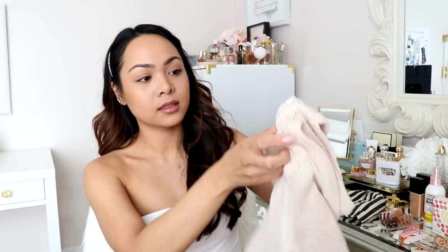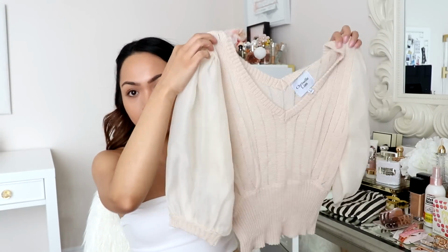Now on to the clothing that I have picked up in the past, I want to say 2 to 3 weeks. All of these but one I purchased online. So the only thing I purchased online was this. This is from the Crystal Lim collection.